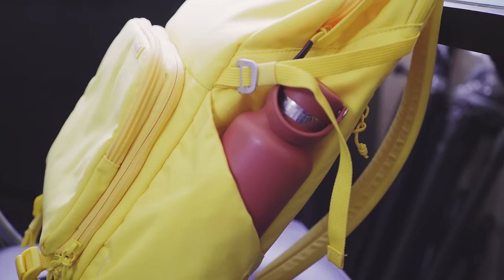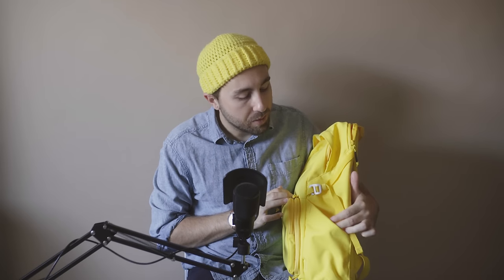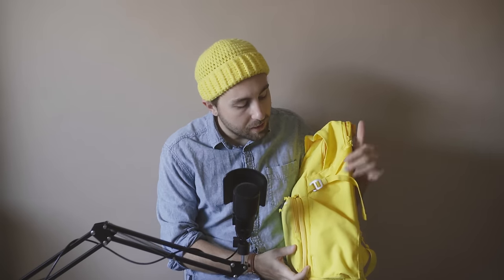On the side of the backpack, there's a slot to hold your water bottle or whatever else you're drinking that day. No judgment here. You can also use the bottle holder to slide in a tripod and then strap it down nice and snug. The possibilities are endless. On the other side of the bag, there's an easy access zipper so you can quickly grab your camera without having to set down the whole bag.